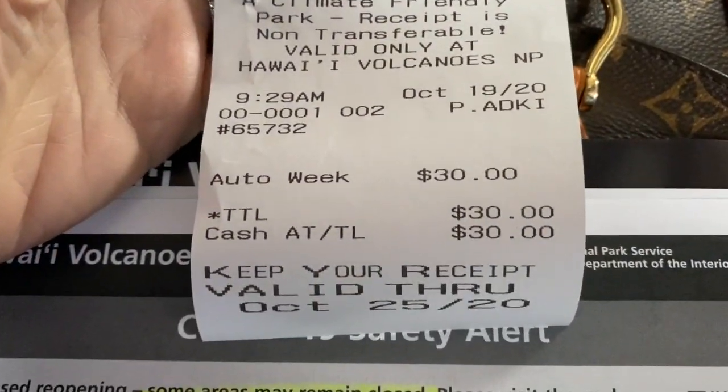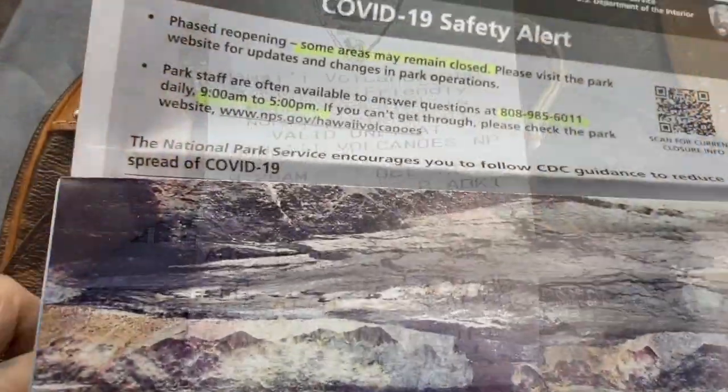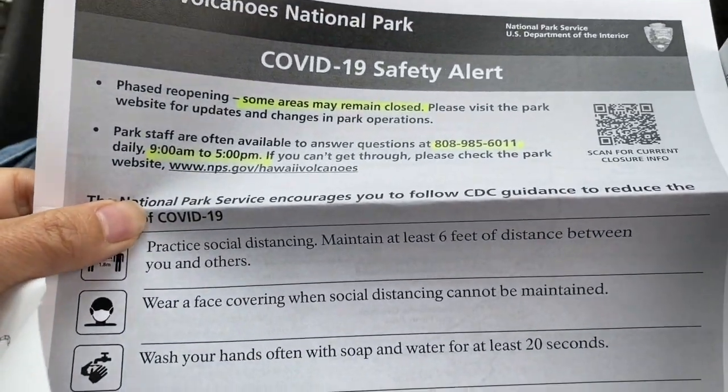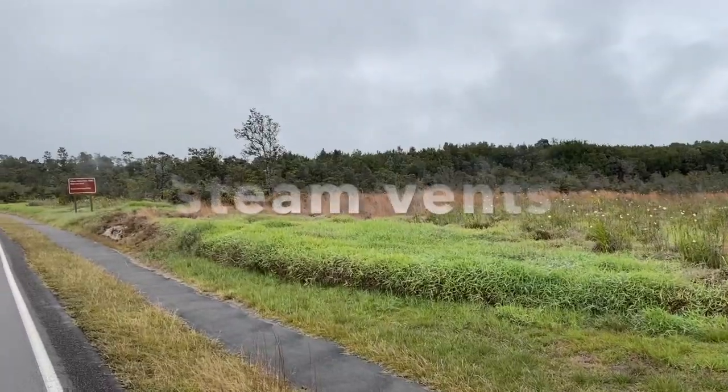It costs $30 to get in, and it's good for 7 days, guys. 7 days. What's open, what's not? Steam vents, guys. These are the steam vents.